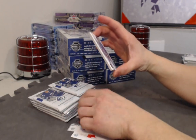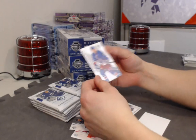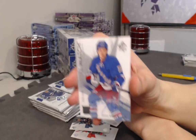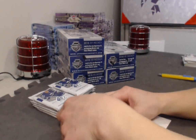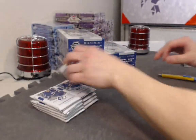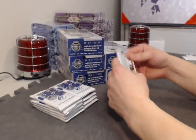There we go. Hey, Future Watch Auto out of $9.99, Jimmy Vesey. There you go. That's a big name. Yeah. Jimmy Vesey. I thought the Future Watch Autos were out of 50. No, the Future Watch Autos, there's the inscription. Oh, the inscription were out of 50. Yeah, inscription's out of 50.